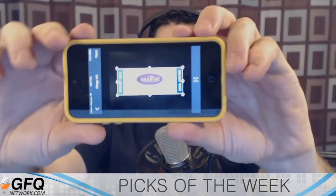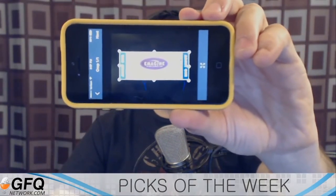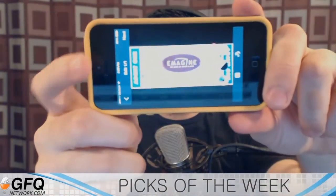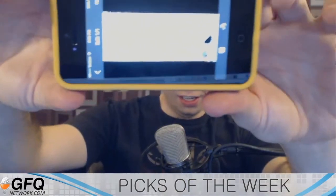So here you can see I have it cropped. You can actually change the margins where it crops it. It'll do it automatically, but sometimes it's a little bit off, and you can easily just adjust that yourself. So I have it here. I'm going to go through some of these things. It'll crop it, and then you have some options here, whether or not you want to make it color, black and white, enhanced color. So if you want to do black and white, that's really easy to do.